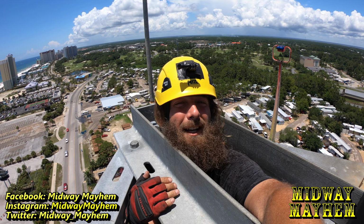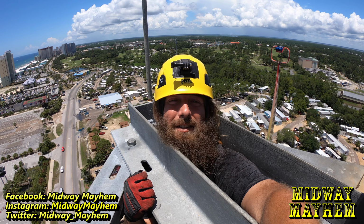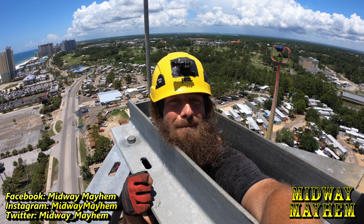So yeah, here we are hanging out at the very top of the Panama City Beach Slingshot. Gorgeous, gorgeous day, gorgeous views. And now we're gonna do the riding of the bull from the very top. Let's do this.